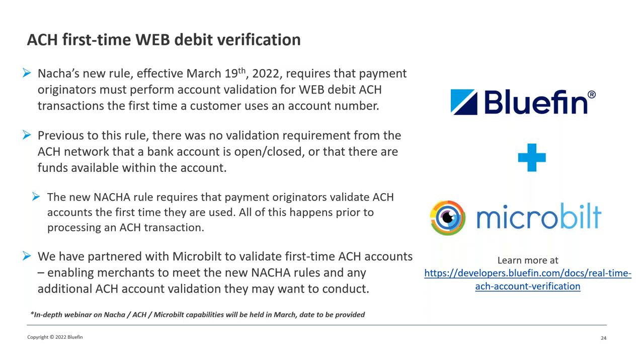So NACHA back in 2020-2021 introduced a new rule that requires payment originators to perform account validation for web debit ACH transactions the first time a customer uses an account number, okay? It was introduced and quote unquote enforced, if you will, back in March 2021. However, they gave a grace period of 1 year to 2022, March 19, for companies really to kind of get the technology in order to be able to provide this to their merchants and also for merchants to get ready for this rule to be enforced.